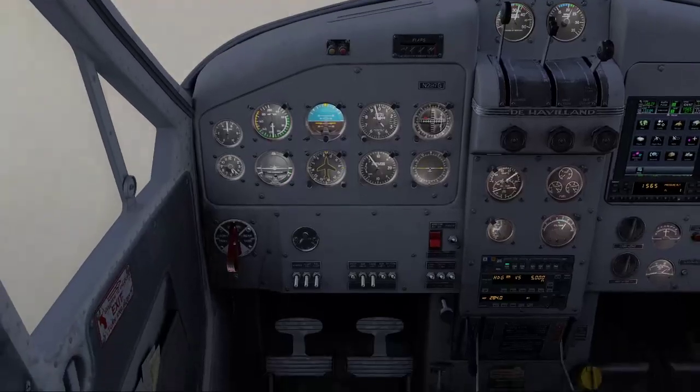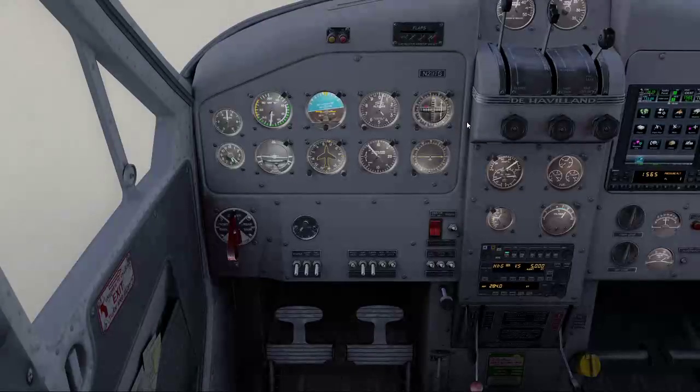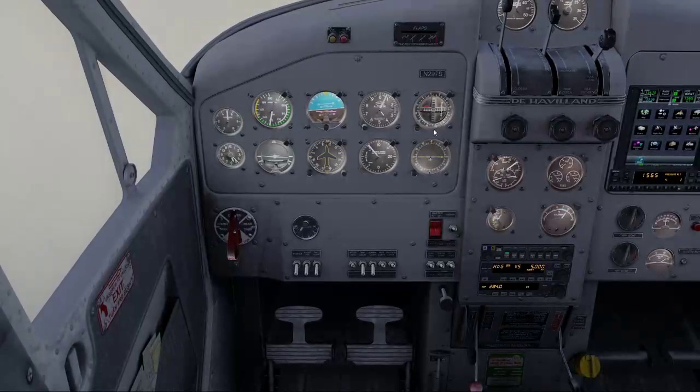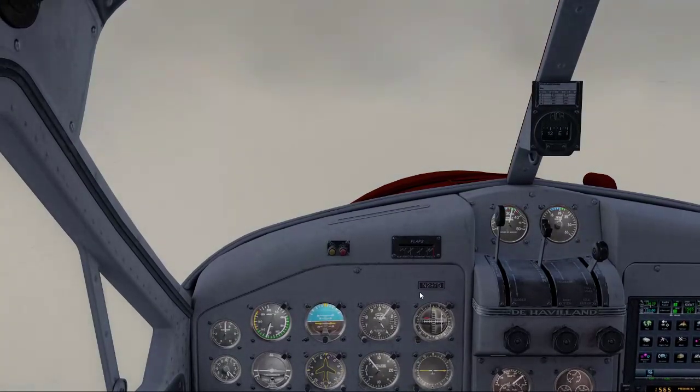Heading back up to 5,000. That'll be the first thing we do. Boston Center. We will continue to nudge our heading over ever so slightly to pick this up. I could just jump it straight into nav mode, but then it has a tendency to turn rather abruptly, and then it kind of S-turns its way back on course, so I don't want that. There it comes. All right, that's coming back in.